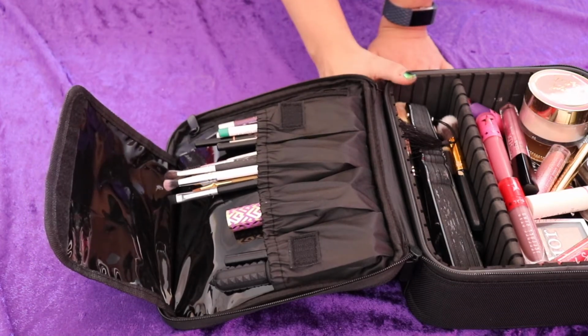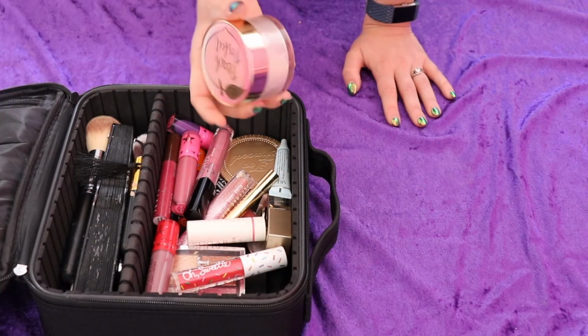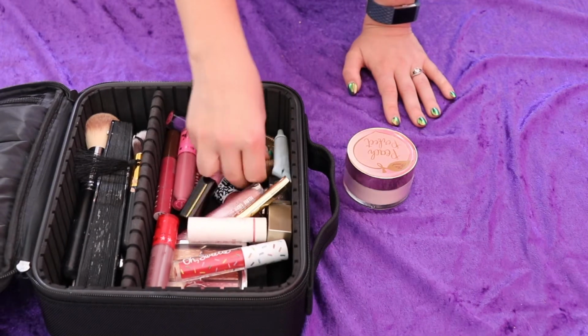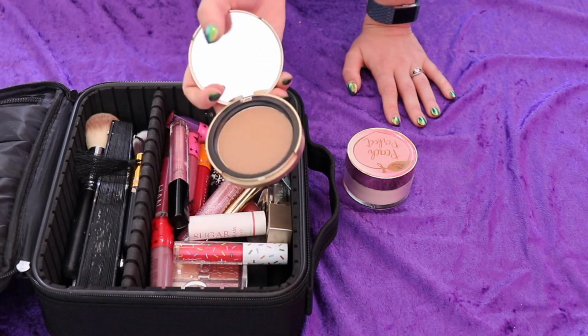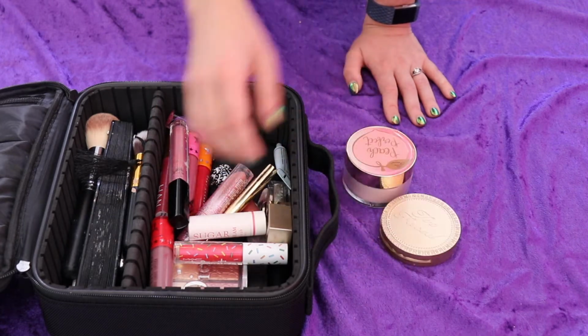So let's move on to the bigger compartment here. So first I have my powder. I'm going to bring my Too Faced setting powder because I really like this. For bronzer, I'm bringing my Too Faced Chocolate Soleil bronzer, which I really like. And this just goes with everything because it's pretty neutral. It doesn't really pull too warm tones, so that's nice.